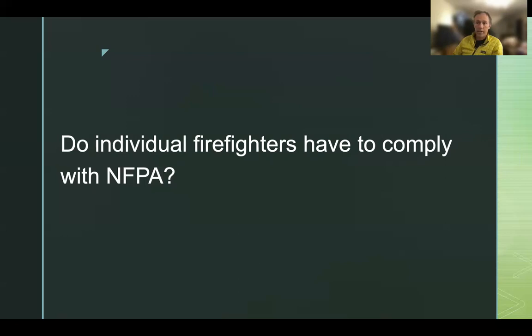training organization says, hey, we've established our training protocols in compliance with NFPA standards. We've trained these people in compliance with those standards. And then the firefighter will say, hey, look, I've been trained to those standards. But there's no certification that ultimately will stamp that and say that that's the case.